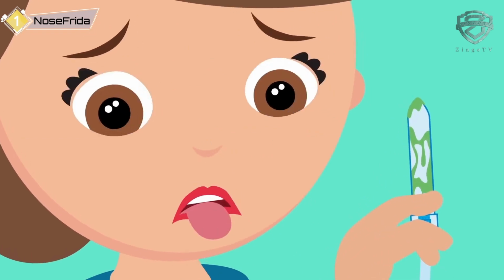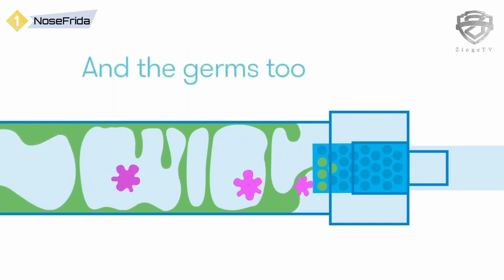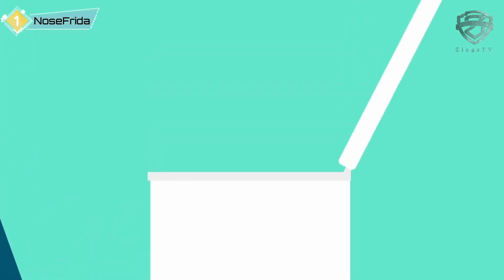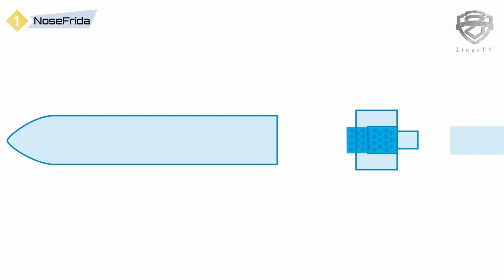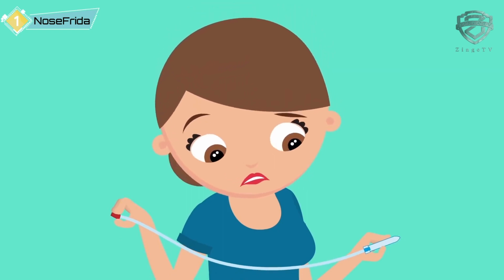Breathe easy, we know what you're thinking. Nose Frida's hygiene filter keeps the gross stuff out of your mouth and is clinically proven to prevent bacterial germs from traveling anywhere. Now, toss the filter and clean the boogies out with soap and water. Snap the pieces firmly back together, listen for the click, and you're ready for your next snot-sucking call of duty.